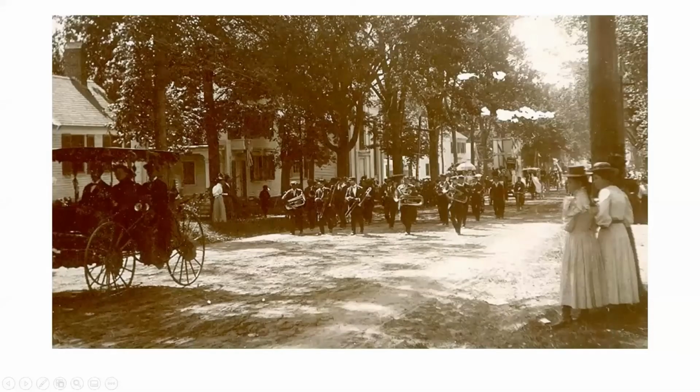This was taken Labor Day, 1906, I believe it was. And what we're looking at here is Main Street before it was paved, before there were trolley tracks, and this is the Baptist church right here. And it's neat to see the two girls looking on here. It's just a very, very clear photo of Main Street of that era.